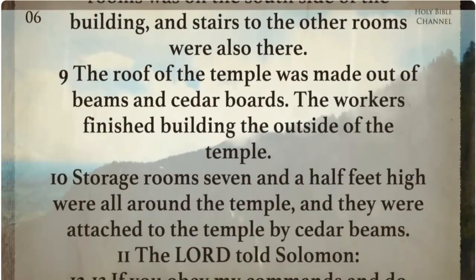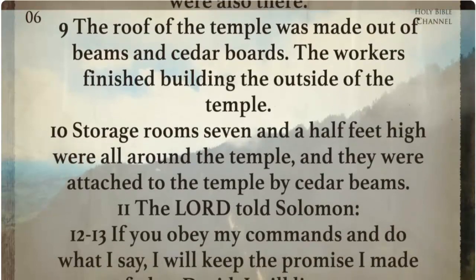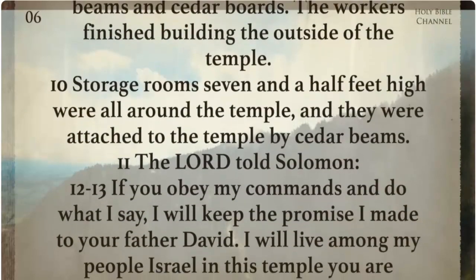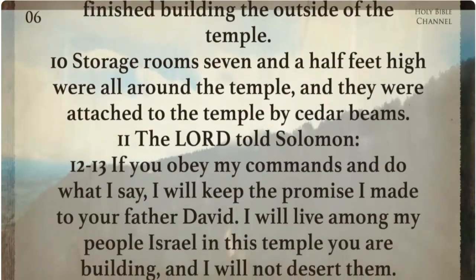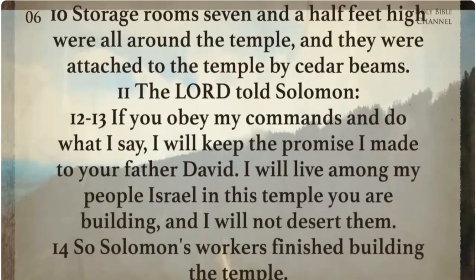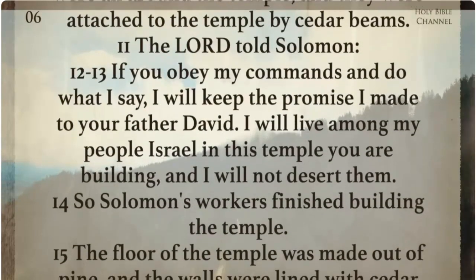The Lord told Solomon, "If you obey my commands and do what I say, I will keep the promise I made to your father David. I will live among my people Israel in this temple you are building, and I will not desert them." So Solomon's workers finished building the temple.